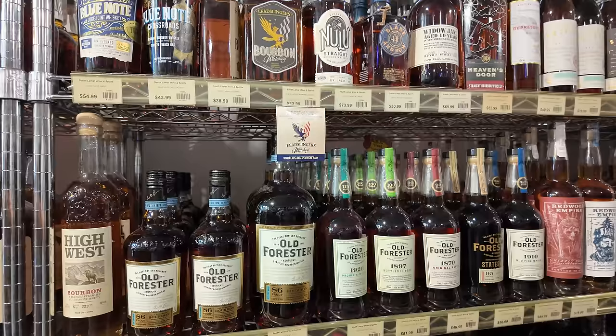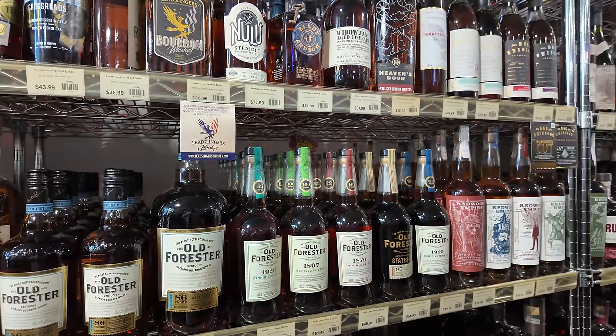So we're gonna get all the way through this bourbon hunt. I'm gonna wish I'd have bought that Russell's 13. Bunch of Old Forester stuff here. What's the new one? There's a new one that just came out and I wouldn't know it if I saw it. I have no freaking clue what it is.